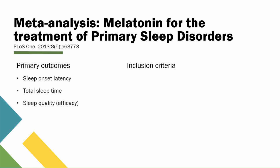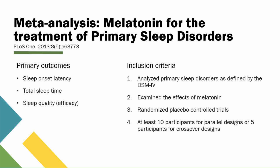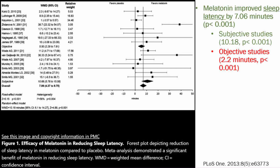Inclusion criteria, as we talked about, we already mentioned the disorders that were involved. Examine the effects of melatonin. We discussed that they're randomized placebo-controlled. They had at least 10 participants in parallel, 5 in crossover designs, and they had to be published in English. So our first measurement that we looked at was sleep latency.